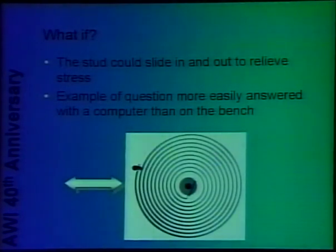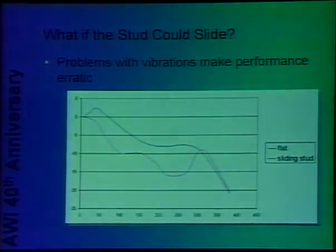Now, here's another fun thing, and this is getting to some things that even Lossier had that he couldn't really investigate. There's a strain because it's bunching up because of the stud. What happens if we had a stud and we put it on a little track, and that track could, in a frictionless way, again, that's more difficult to do in a real watch, but that little stud could move in and out as the balance wheel moved and relieved that stress. Would that make it better? No, unfortunately it doesn't.